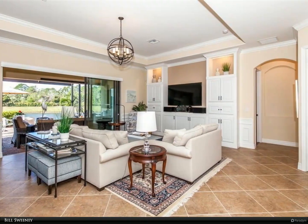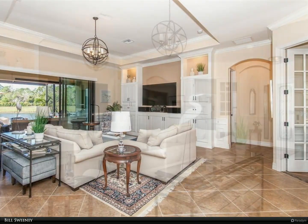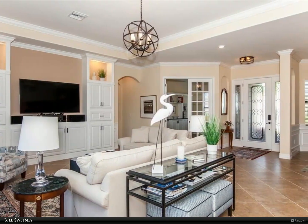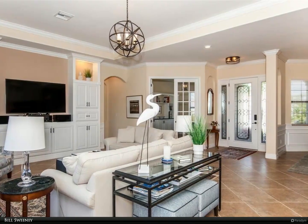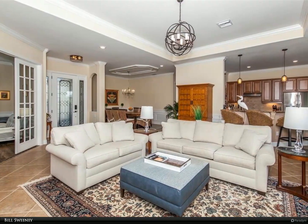The master suite is spacious and has an oversized bathroom with double vanities, soaker tub, walk-in shower, and linen closet. The walk-in closet is oversized and will accommodate an extensive wardrobe. All this with a private access to the beautifully decorated lanai.